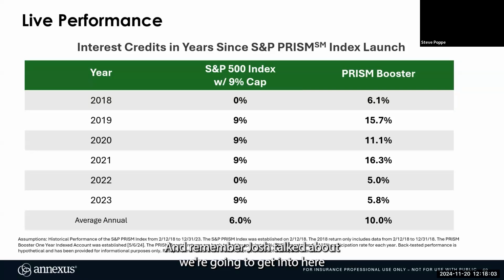And remember, Josh talked about, we're going to get into here in a minute about meeting or exceeding illustrated rate. We're going to show you in a minute that you can illustrate this contract at over 7%. So, you know, the track record is pretty good to feel comfortable doing that.